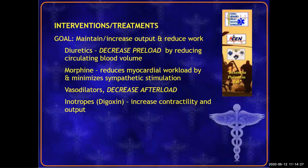Morphine works to reduce preload. If you guys have version 1, you may need to make sure that you change this. It should say morphine is a preload reducer. I think in version 1 it said afterload, and that was not a typo, it was just the spell checker missed it. All right, morphine reduces preload by reducing volume. Morphine causes some venous dilation also. Remember, preload is your venous side. And of course, nitro works as a vasodilator as well.